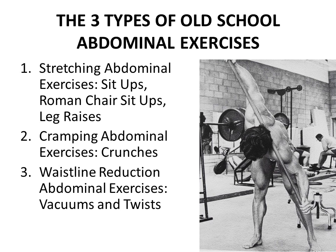Now, one of the things that I found out from reading many of Frank's books and booklets is that he actually used to categorize the old school abdominal exercises into 3 categories as shown here: 1, stretching abdominal exercises, which included sit-ups, Roman chair sit-ups, and leg raises; 2, cramping abdominal exercises such as crunches and partial sit-ups; and 3, waistline reduction abdominal exercises such as vacuums and twists.